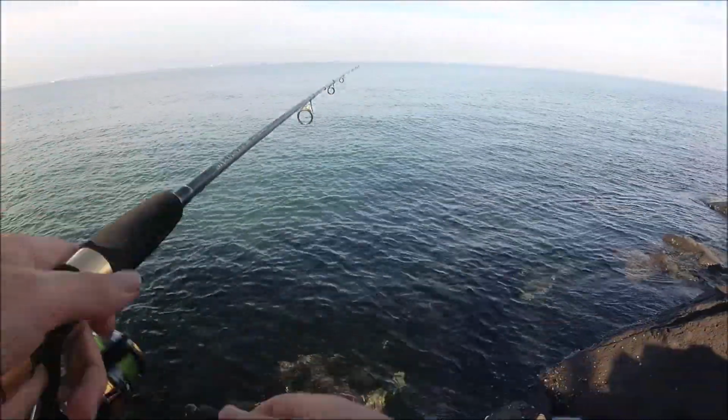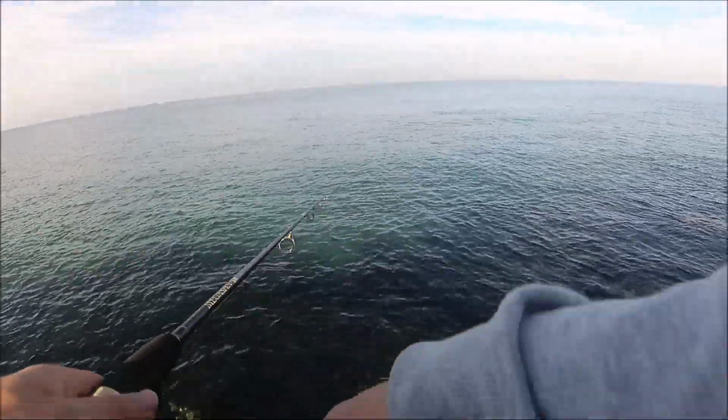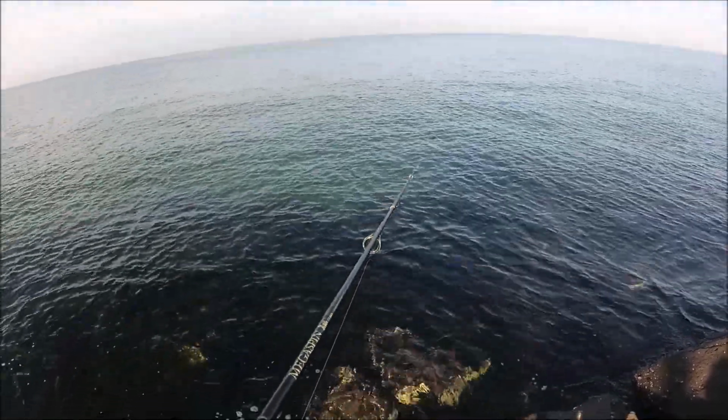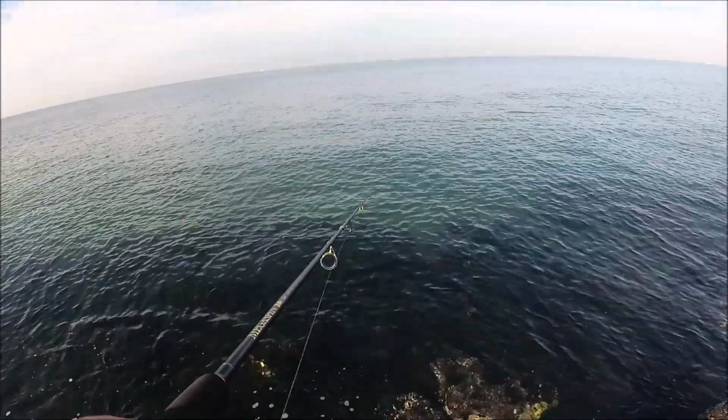Also, small squid won't hesitate to grab a 3.5 jig either. Small squid loves big jig form.